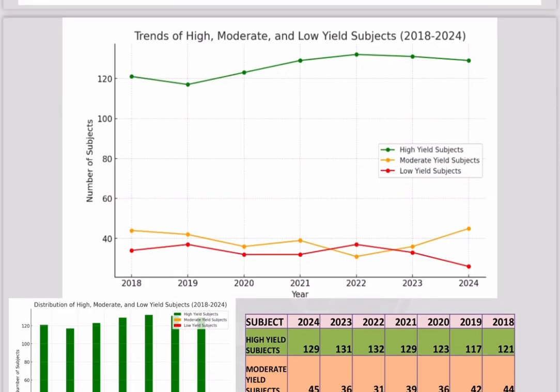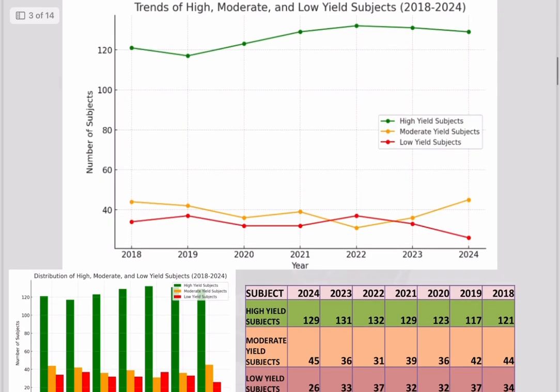As you can see in this line graph, around 120 to 130 questions are coming from the high yielding subjects, that is the 8 subjects which I have mentioned. And the moderate and low yielding subjects are usually clashing. In 2021 and 2020 as well, you can see clashing between the moderate yield subjects and the low yield subjects. After that, the trend has gone up, like the trend was in 2018 itself for the moderate yield and low yield subjects. In 2018, it was 44 for the moderate yield, and in 2024, again, it became 45.